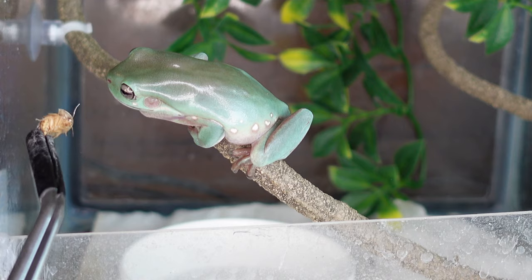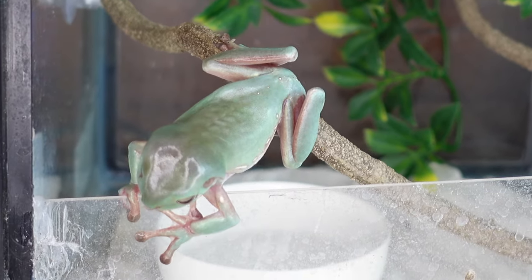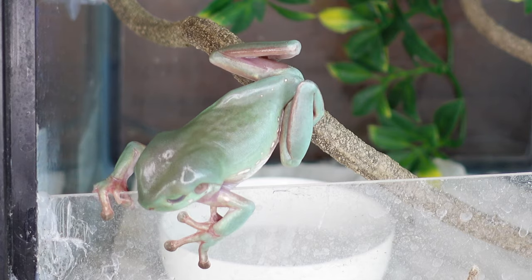And in general, they love to eat. They are always voracious feeders, so I have some very funny clips of White's tree frogs eating that I'm sure you've been seeing, because they love to eat. That said, that makes them prone to obesity, which can cause them to live a lot less. Which, yeah, that's never good. So definitely make sure that your white tree frogs are a healthy weight, even though they will eat pretty much as much as you want to give them.